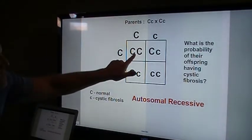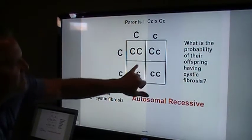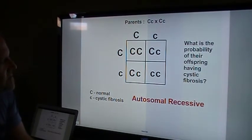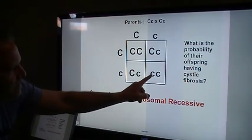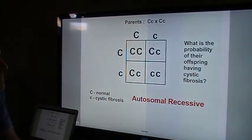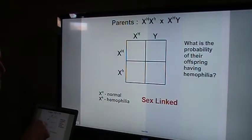Cystic fibrosis, yes, no. Cystic fibrosis, yes, no, no. Now this is a carrier. Both of these were carriers because it is a recessive disorder. Now, how many of the offspring have it? That one. It has both the little c's. The only way you can get a recessive is have both little c's. That's 1 out of 4. That's 25%. So now we've looked at an autosomal dominant. We've looked at an autosomal recessive disorder. You know you're going to see them on the test.